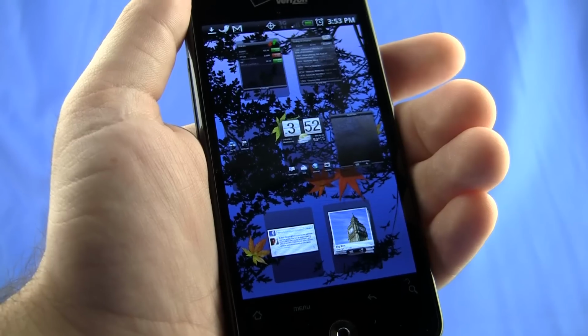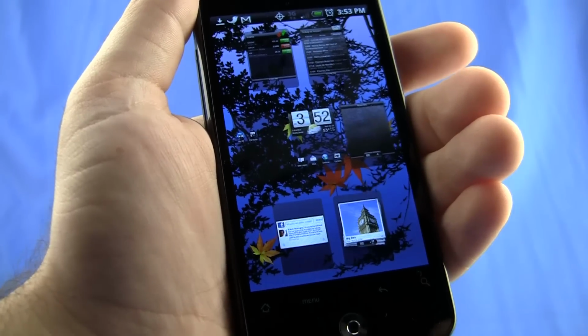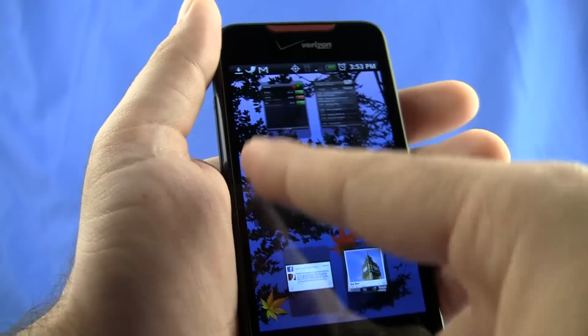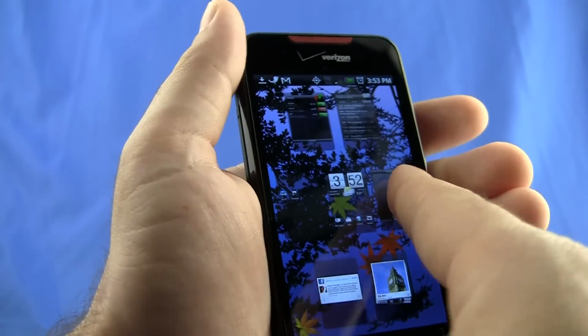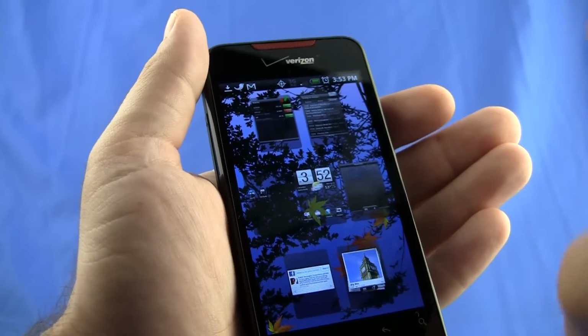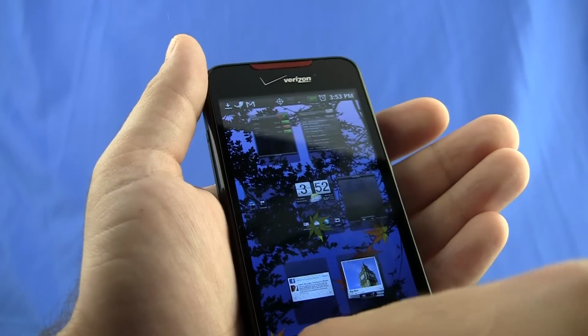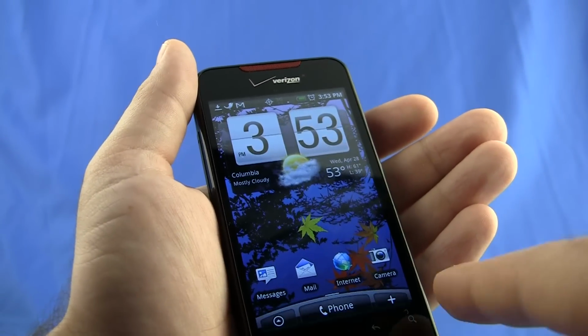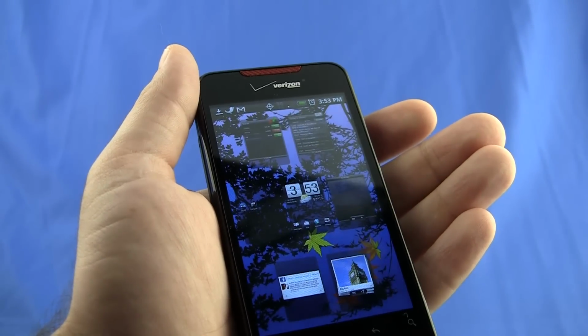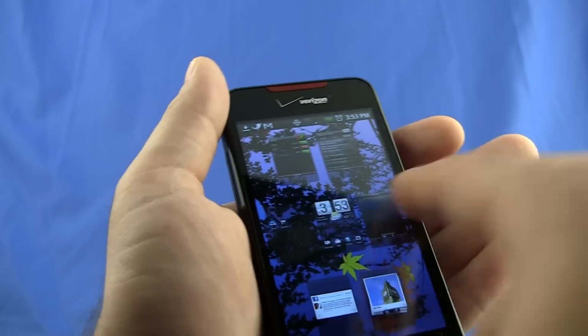One thing I wish helicopter view could do is swipe between scenes. I think it'd be great if, here I have my play scene, and if I could just swipe to the right, there'd be a work scene, my sports scene. So not only are you allowed to go from looking at individual widgets and adding those, but also looking at your helicopter view and then swiping between your scenes.